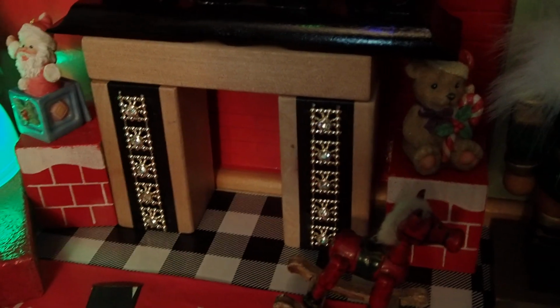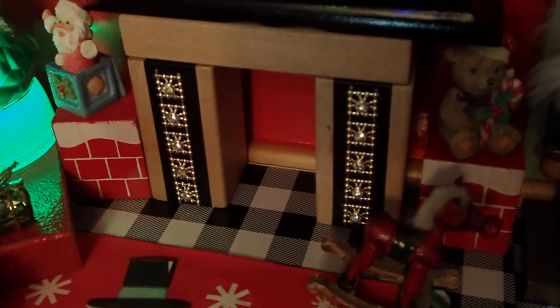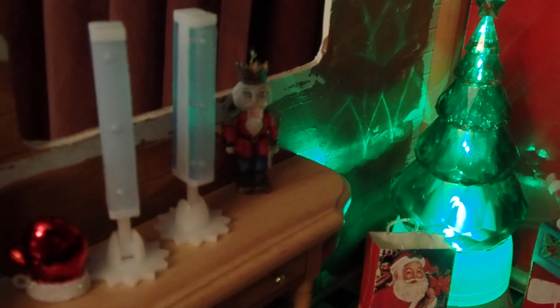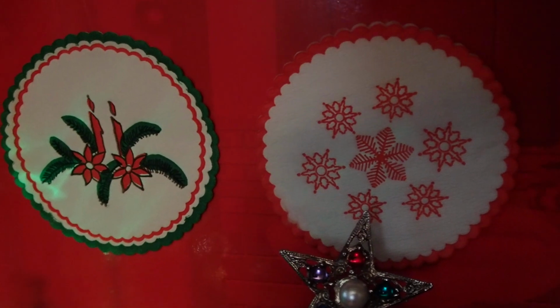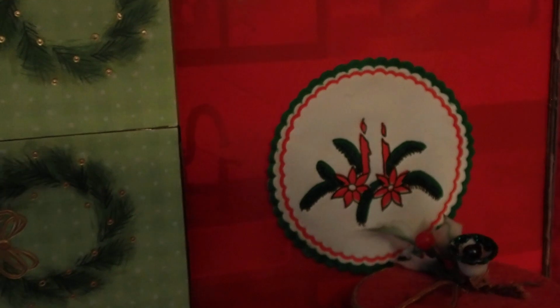The fireplace. You can make a fireplace with just pieces of wood. Those are 3 pieces of wood and just some decoration in the front and in the back, and you made yourself a fireplace. These 2 things here that look like candles, they're really air fresheners from the Dollar Tree. And those are coasters right there on the wall. I have a whole box of a whole bunch of them. One of them made a rug, and these two made the wall decor, as well as that one over there.